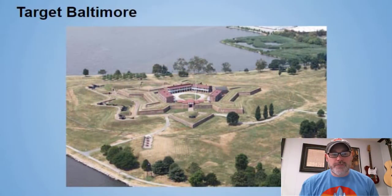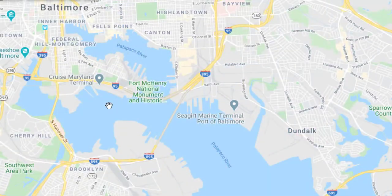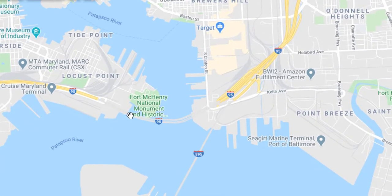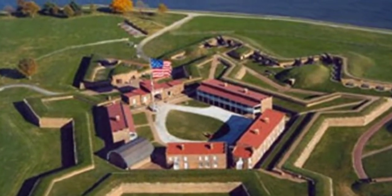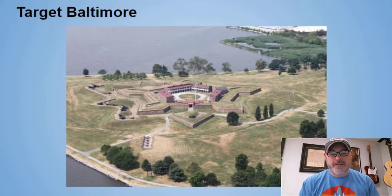They turned their attention towards a much more militarily strategic city, which was Baltimore, really because Baltimore had this really good harbor. But there was one big difference between Washington, D.C. and Baltimore. Baltimore was much better defended, and their primary defense was here at Fort McHenry. It was this fort that guarded the opening into the harbor to the main part of Baltimore. It was named after James McHenry, who was one of the signers of the Constitution, and actually he was John Adams' Secretary of War during John Adams' presidency.